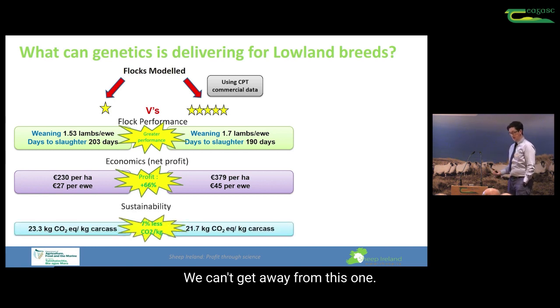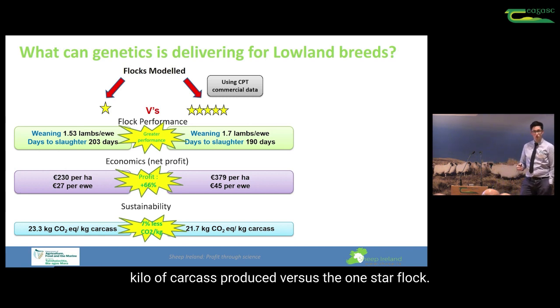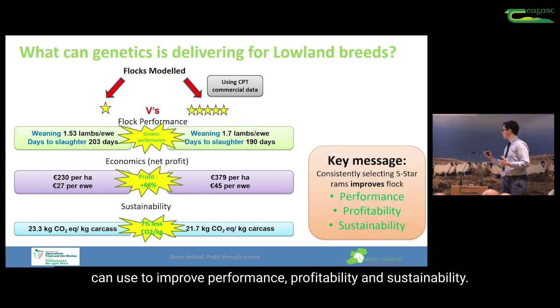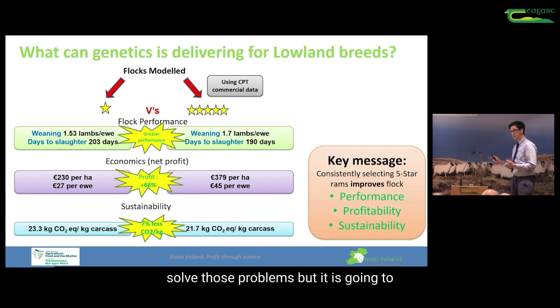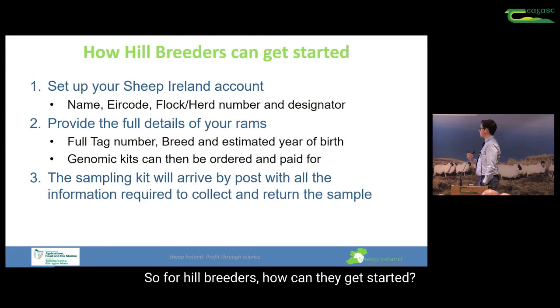And sustainability, we can't get away from this one. The 5-star flock produced 7% less carbon per kilo of carcass produced versus the 1-star flock. So again, genetics is a huge tool that we can use to improve performance, profitability, and sustainability. We're not saying that it's going to absolutely solve those problems, but it is going to push us nationally in the right direction. So for hill breeders, how can they get started?